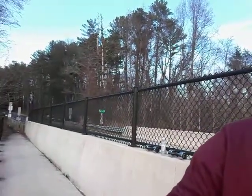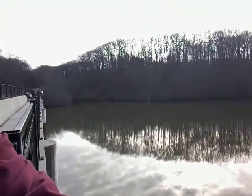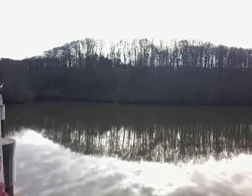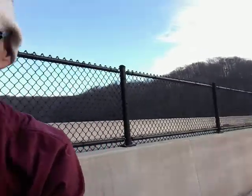Let me see if I can capture this some more. Kind of do this, swing this around. There it is. Boy, it's so pretty. And we're in Maryland, just west of Baltimore City, and this is Liberty Reservoir, one of the main water supplies for Baltimore City.